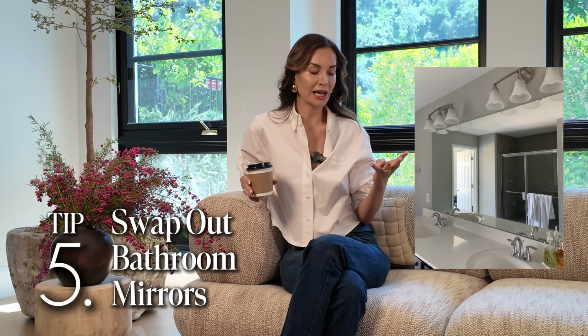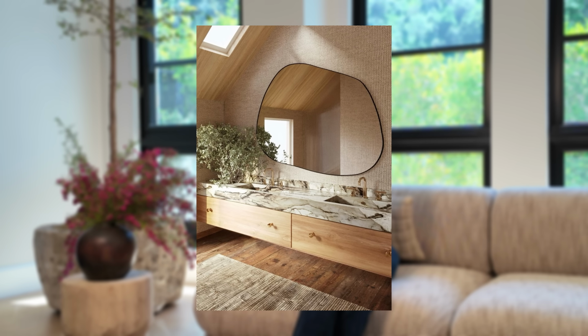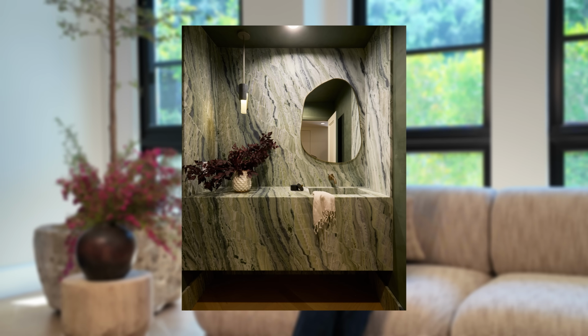Something that really bothers me about builder grade homes is the lack of attention to bathroom lighting and bathroom mirrors, and this is a great quick fix. Most of the mirrors that I see in builder grade homes, or maybe a home you just purchased, are very boring. Not only are they boring, but they're just unattractive. So why not put an asymmetrical mirror, for example? I love putting asymmetrical mirrors in bathrooms because it gives it a little bit more of a jazzy feeling. I like putting oval mirrors, and I love putting medicine cabinets.